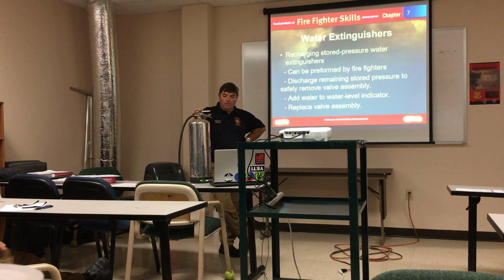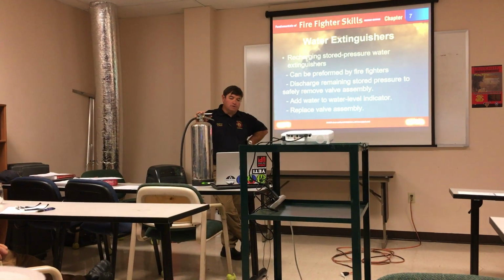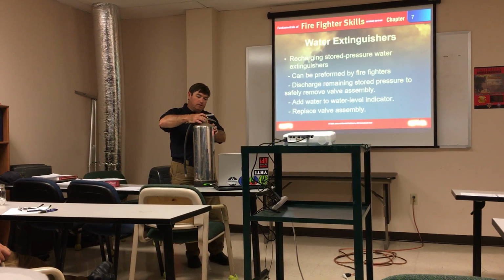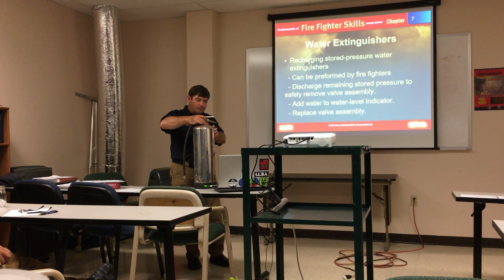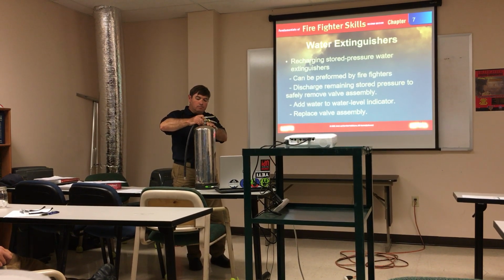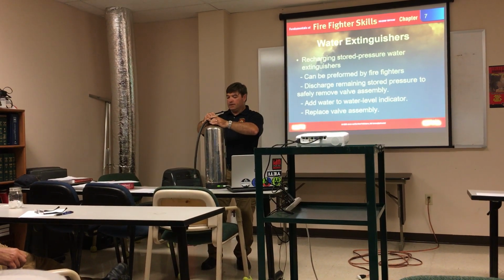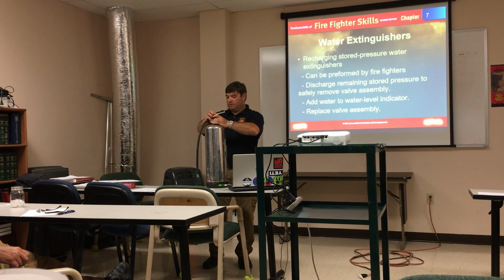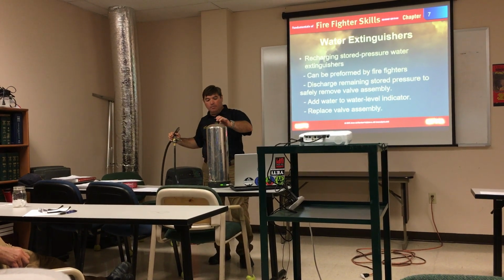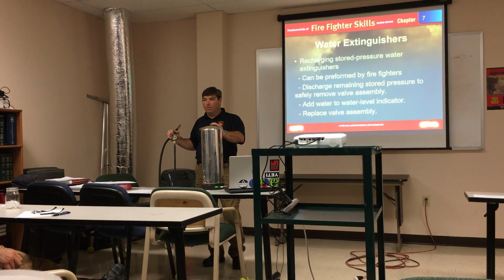Before you can fill it, you have to discharge remaining stored pressure to safely remove the valve, and you remove it just by twisting the top off. Add water to the level indicator, which most of these have a piece of plastic in it. This one doesn't. This one's missing a few things. I think some parts have been robbed from it. But normally there's a piece in here, and that indicates how far you want to put the water in it.